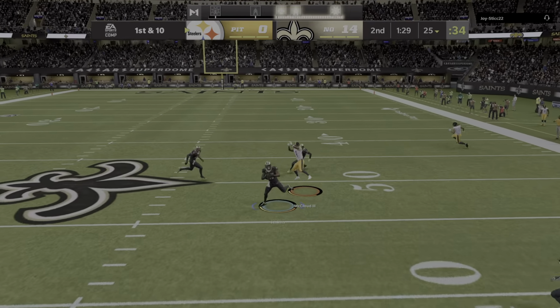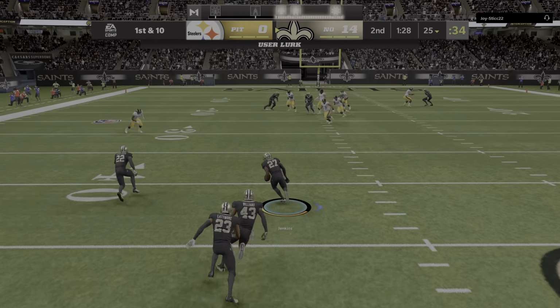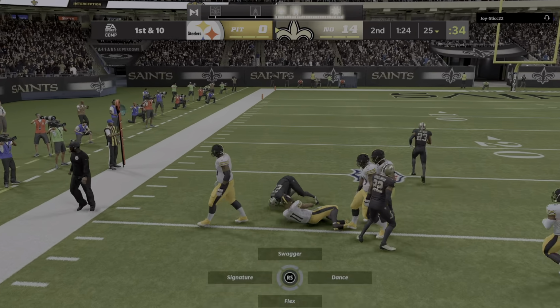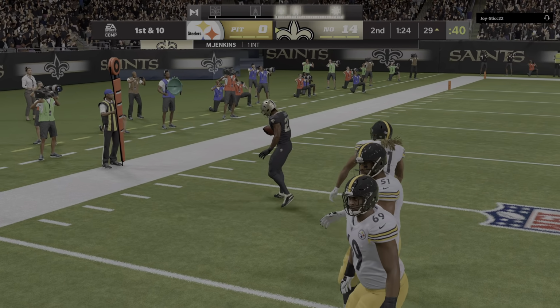And this is where you have to know your quarterback. And Big Ben intercepted a third time. Picked off by Malcolm Jenkins. And he'll bring this one back to the 29.